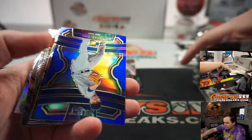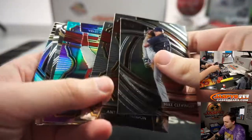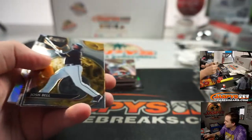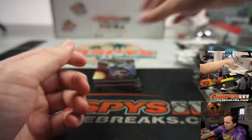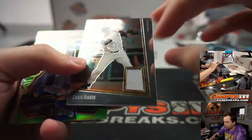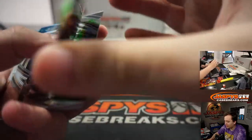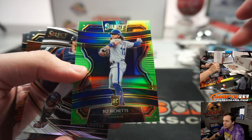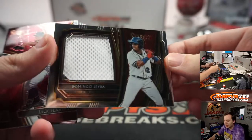So I think that'll be our last auto, maybe something else here. Michael King. Yankees, number 149. Blue. Domingo Leyva. Craig Biggio relic for the Astros. That's going out to Ryan Redmond. And a Bo Bichette, number 99. Nice. The Blue Jays. That's going out to Stephen R. And another hit. Domingo Leyva. D-backs. Again, Arthur. I think that'll do it.